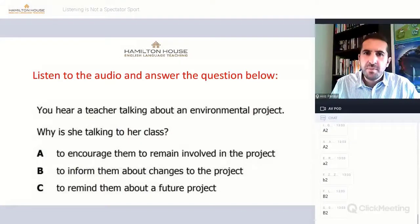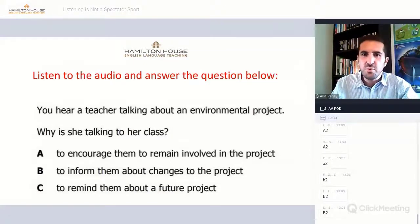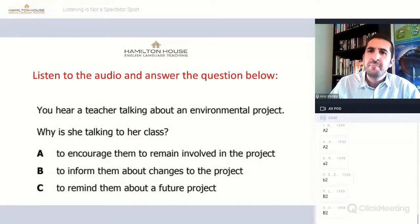Now, because of some technical issues, we can't play the recording and keep the slide on the screen at the same time. We have to minimize the PowerPoint slide in order to play the recording. Therefore, let's read the question together and try to memorize the question, and then we are going to listen. So I am adding to the challenge of this task.